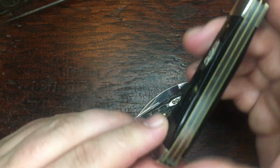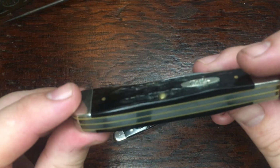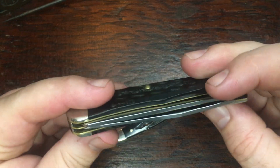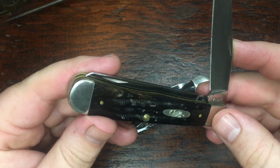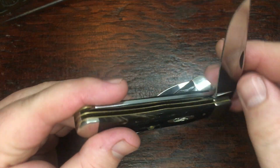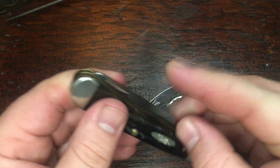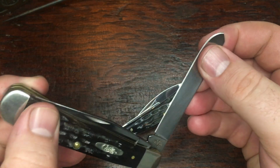So I haven't talked about the build quality of these knives, but they're both pretty good. This one here is built real well. Now, these knives have stainless blades, and that's okay. I like a chrome vanadium blade, but these stainless blades will get the job done all the same. This knife has a pretty good action. Pretty typical for a trapper.